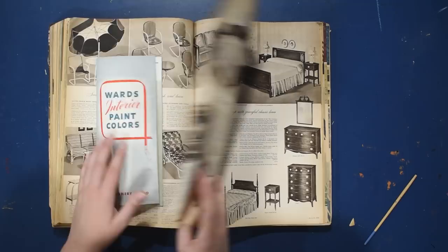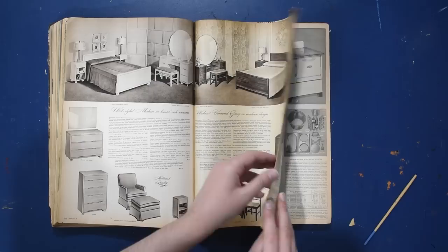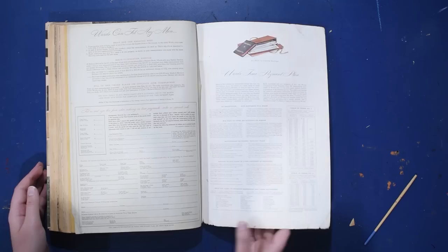But we have bedroom sets. We have vanities, which are very fun. We have your linoleum in every color. But of course, I just want to order all of the darn hats.